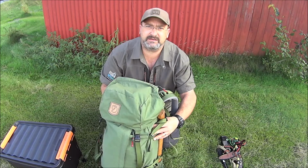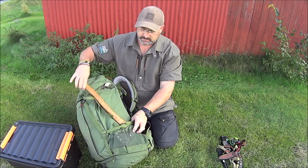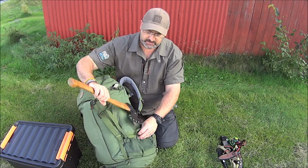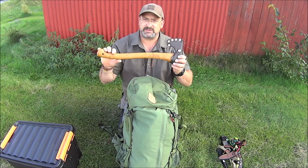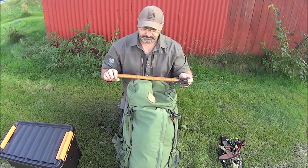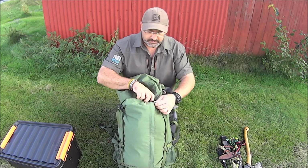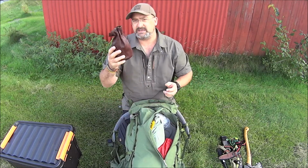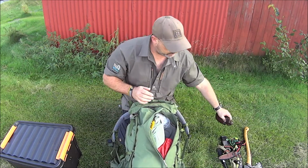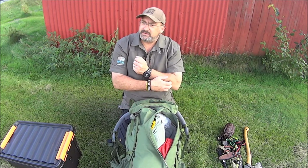On the side I've just got my Gränsfors Bruk small forest axe, bushcrafter's favourite axe of choice at the moment. Yeah, perfect size for canoeing. In the front I carry my tinder kit, which is just a mixture really of birch bark, old man's beard, a bit of dried grass I think, and some mushroom in there.